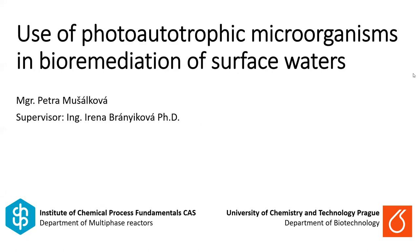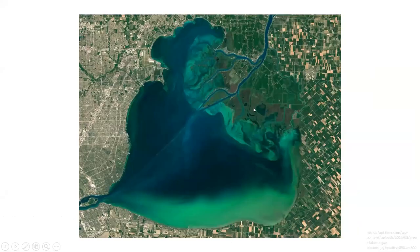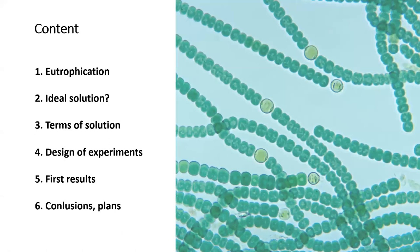Is it okay? Yes. Okay, so hi, my name is Petra Mušálková, and the theme of my presentation is use of autotrophic microorganisms in bioremediation of surface waters. First I will tell you something about eutrophication, then we will go through some solutions. I will show you a design of my solution and some of my first results.